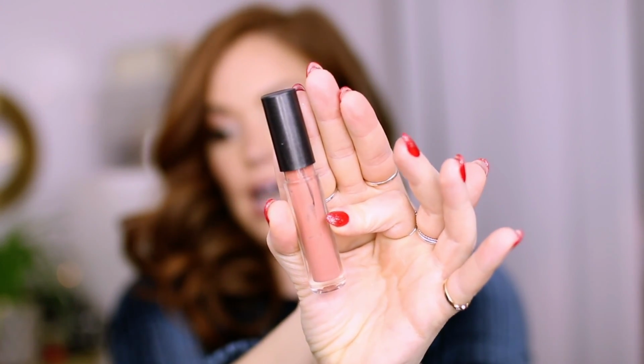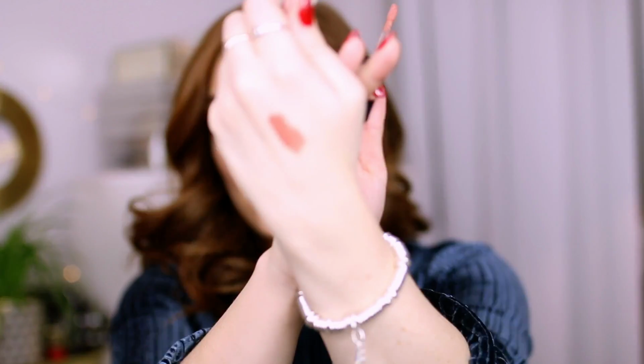And my second favorite lip gloss is MAC Lust. This is not matte, but a solid color. There's no shimmer in it. It's just a beautiful beigey nude. I don't like any lip glosses that are too light. So this one is that medium terracotta nude peach that I just love. It's so perfect. I love it.